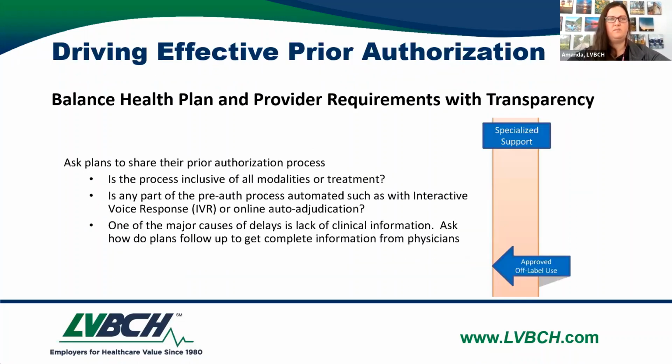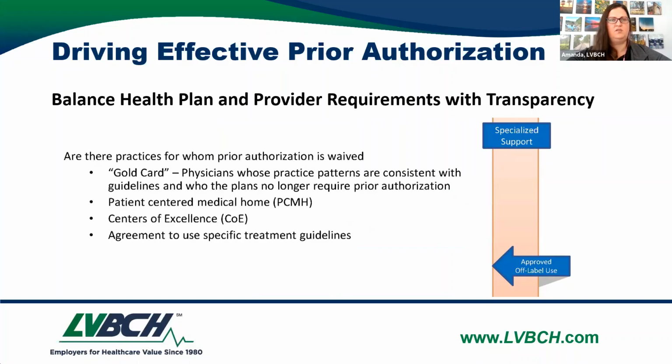Those are all part of the prior auth. So these are things to talk about with the plan to better understand their process, and also some ideas around waiving them. Are there certain physicians whose practices have been consistent? They've displayed that ongoing consistency, so they no longer require prior auth. Do we allow patient-centered medical homes maybe to have the prior authorization waived?